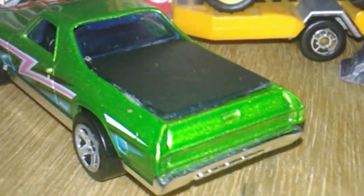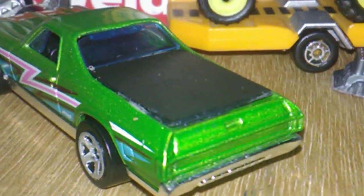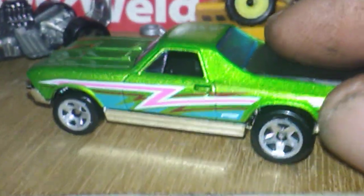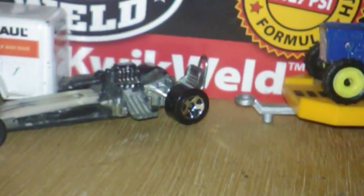And that's what we got there. Looks like I got a little bit of JB Weld that oozed out from underneath the cover when I pressed it on. I'll have to clean that off. See, like I said, that's something I couldn't see. So anyway, that's what we have there. Got him satisfied. That's right.